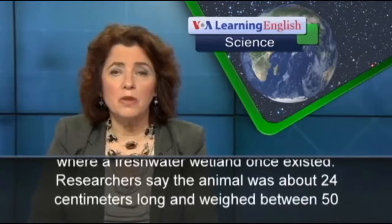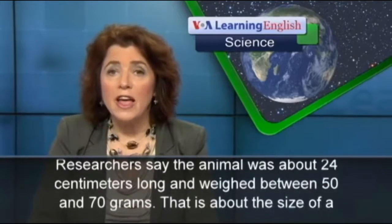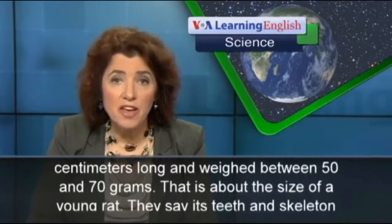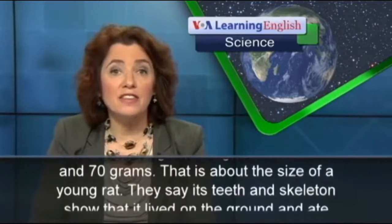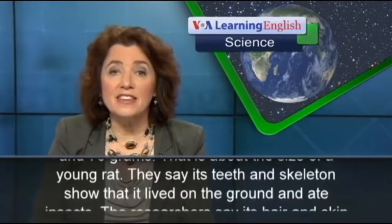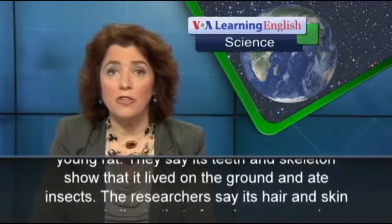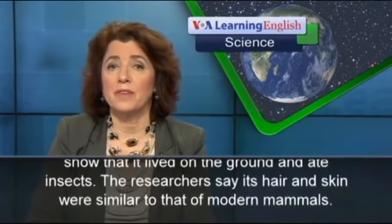Researchers say the animal was about 24 centimeters long and weighed between 50 and 70 grams. That is about the size of a young rat. They say its teeth and skeleton show that it lived on the ground and ate insects.